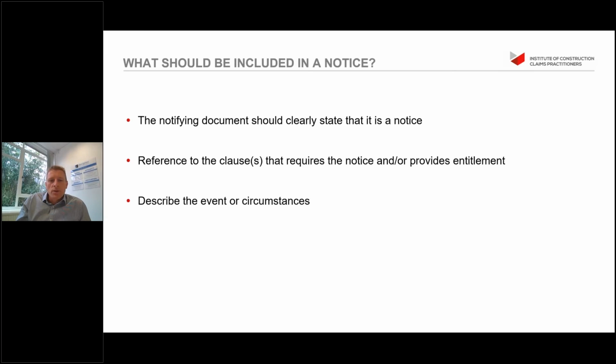And describe the event or circumstances in the notice. Do not include the claim in the notice. You're just literally advising of the events or circumstances which you're looking to claim for. And most importantly, you need to reference the date of the event or circumstances that the notice relates to. And why this is important is most contracts say that you must issue the notice within a reasonable amount of time, or a specific amount of time if the contract is explicit. And failure to do so, as Andy has already referenced, might well be a condition precedent, and you might then lose your right to claim.